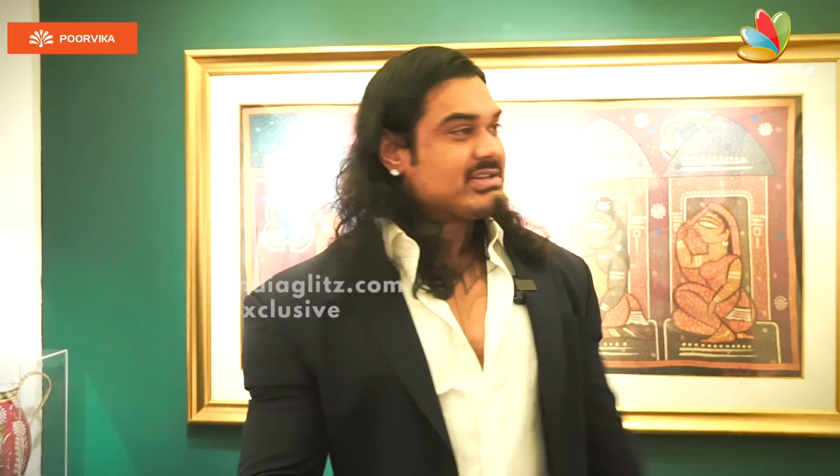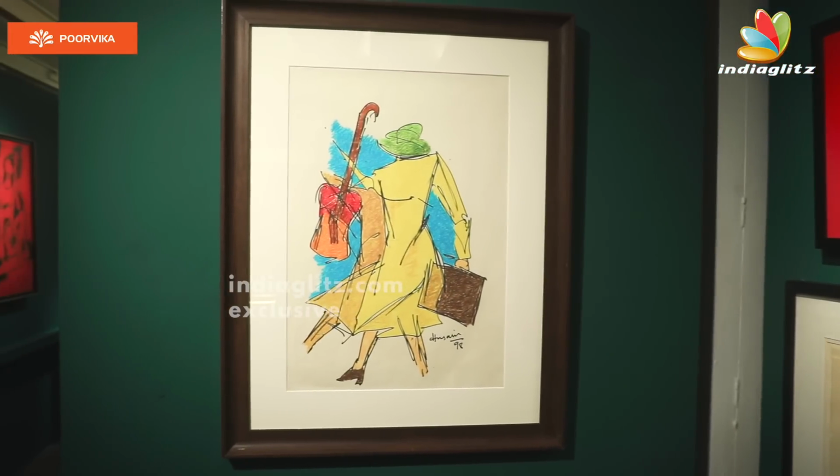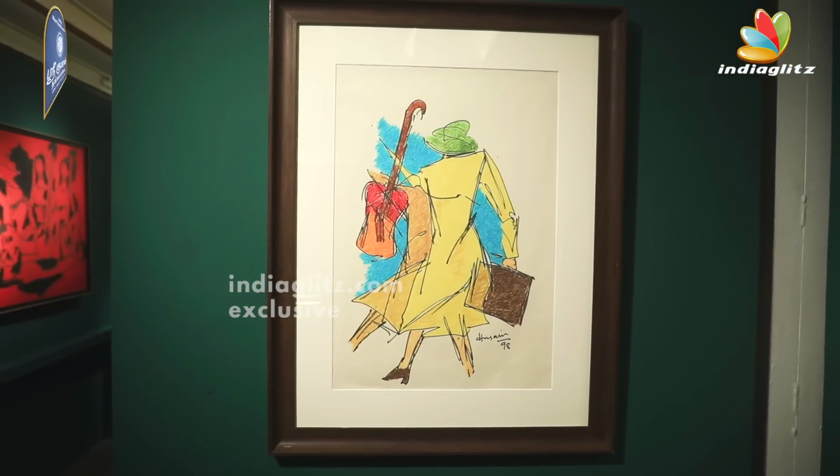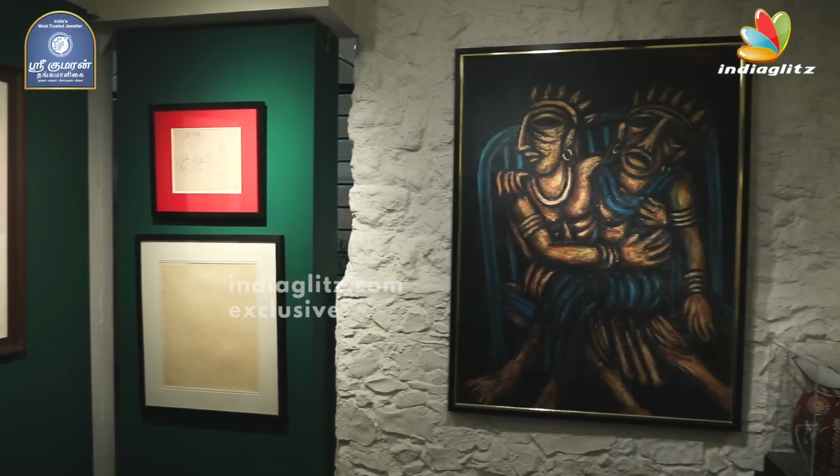So one of Hussain's works, a rare piece of work, and then you see juxtaposed against that, you've got an international traveler, looks like my wife from the back, with a hat, but she won't carry a guitar. But an international woman traveling to London or Europe, and that's another of Hussain's works. So you see the different styles that he painted in, and mediums as well, it's pastels on paper.